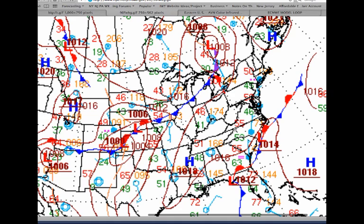You can see we're pretty much in between two disturbances, two cold fronts that are impacting the eastern United States, and high pressure is sandwiched in between. This low pressure system and stationary front will shift off the east coast, and as a result, skies will start to clear by this afternoon. Now, I can't rule out an isolated shower here or there, but for the most part, dry conditions will take hold for this afternoon through tomorrow.